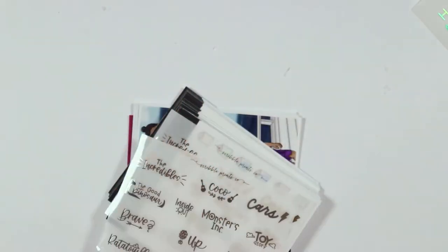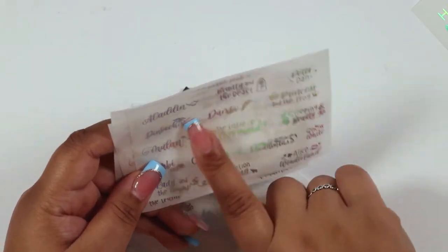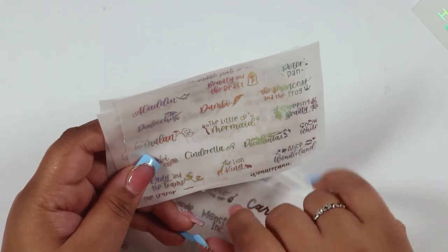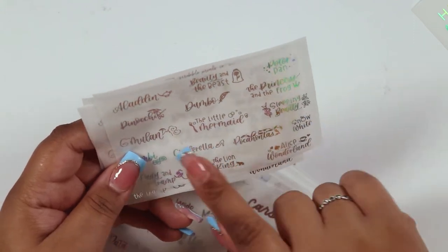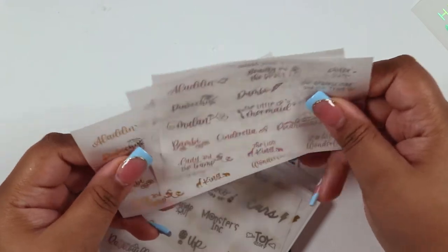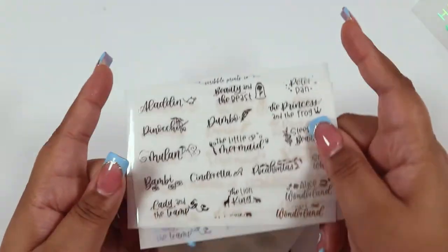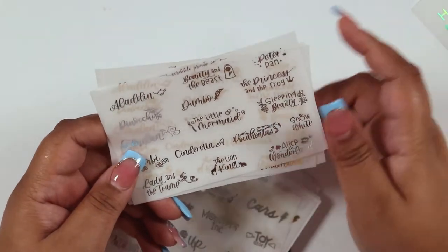So then we have this one here, which has Aladdin, Beauty and the Beast, Peter Pan, Pinocchio, Dumbo, The Princess and the Frog, Mulan, The Little Mermaid, Sleeping Beauty, Bambi, Cinderella, Pocahontas, Snow White, Lady and the Tramp, The Lion King, and Alice in Wonderland. So I have them in hollow, silver, and gold. And I'll show silver. Not that you guys care.